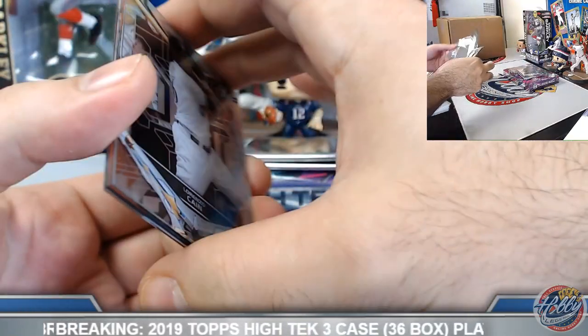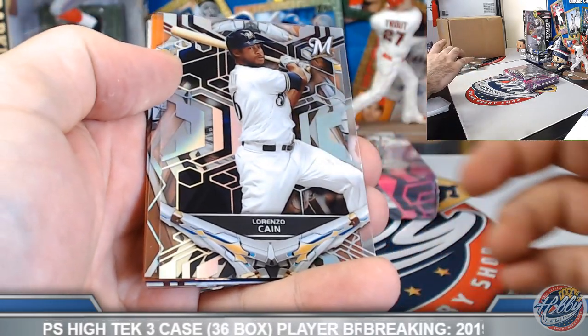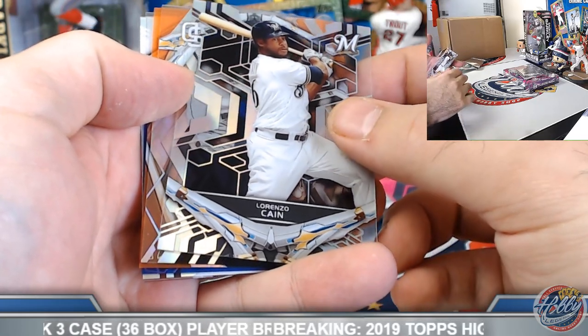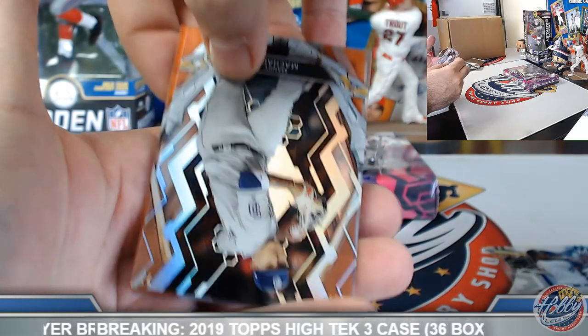Yeah, that would be a nice little case there for sure. What do we got here? Orange? Orange auto or orange insert? What is this, upside down? Okay, base. Let's go this way.